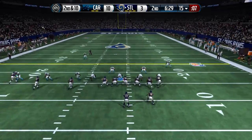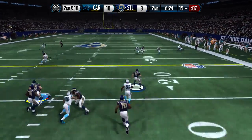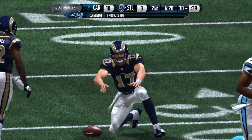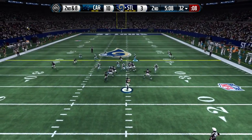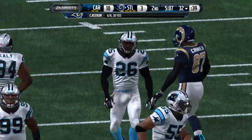Panthers elect to punt instead of a 61-yard field goal try. Now the Rams have it, 2nd down, and Keenum escapes the pocket. Across the 1st down marker and diving ahead toward the 30. 1st down. 5:10 remains in the 1st half. Keenum back to pass, facing a blitz, and the pass is knocked down by Malik Carpenter.